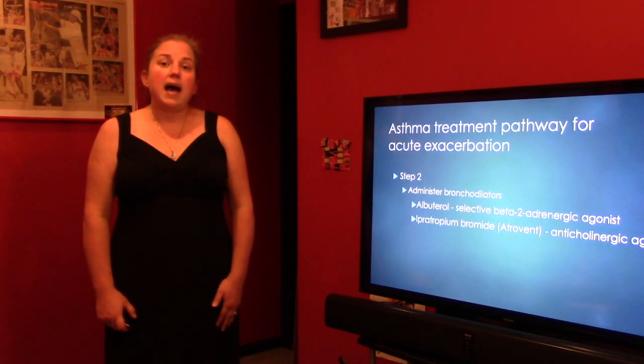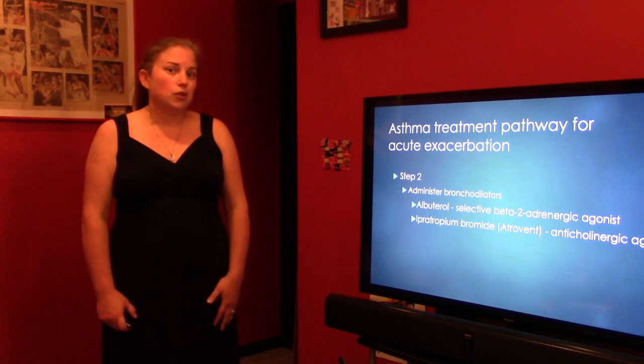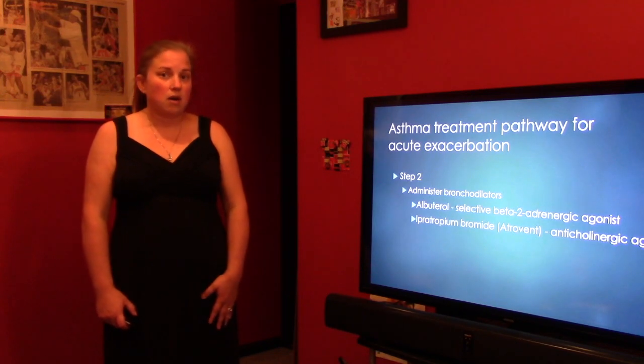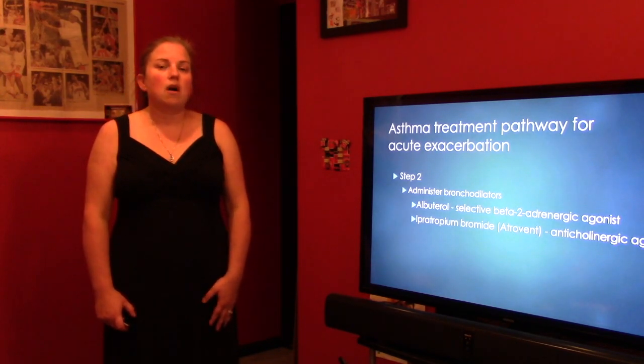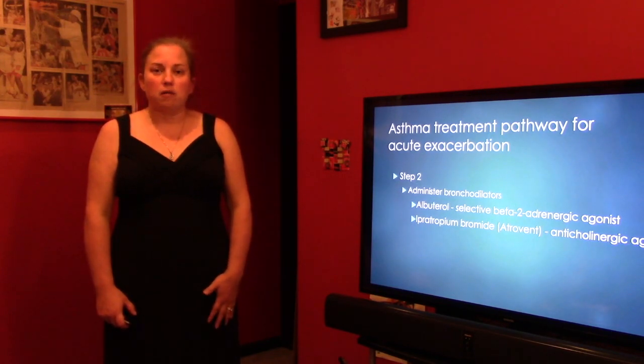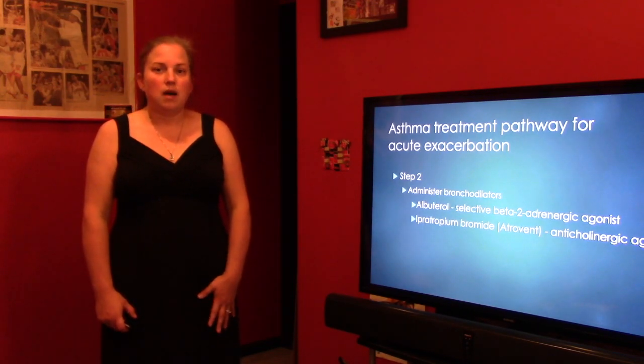Frequently, they will also add another medication called Atrovent to the inhaler. And when the Atrovent and the albuterol are given together, it is called a DuoNeb. The typical pathway will give the patient 3 back-to-back DuoNebs, trying to relieve that bronchospasm before moving on to a more invasive procedure.